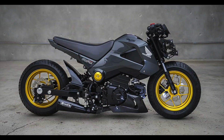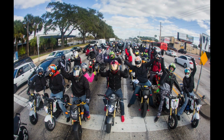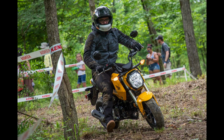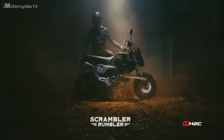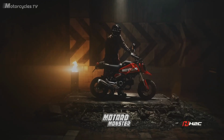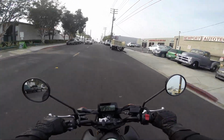People customize and mod these to the hilt and then stunt them, take them racing, touring, have group rides and rallies, and generally just participate in all kinds of shenanigans on them. You name the motorcycling activity, I'm sure someone has tried it on a Grom. Much like a Harley or a Goldwing, when you buy a Grom you are joining a club of folks who are passionate about their machines.